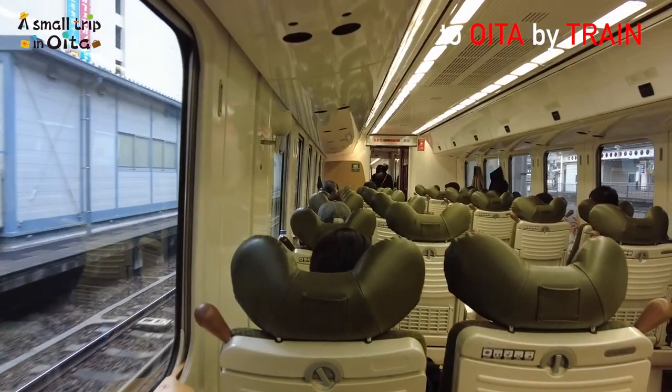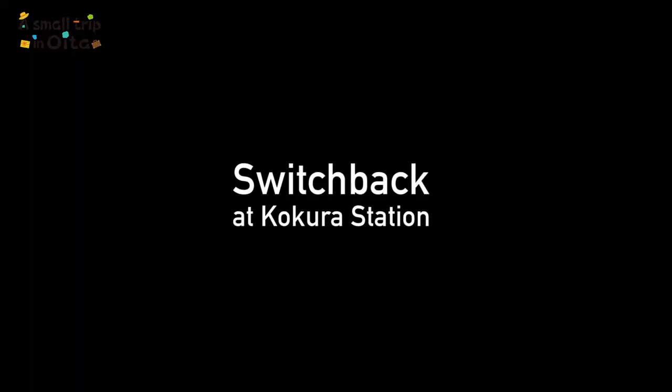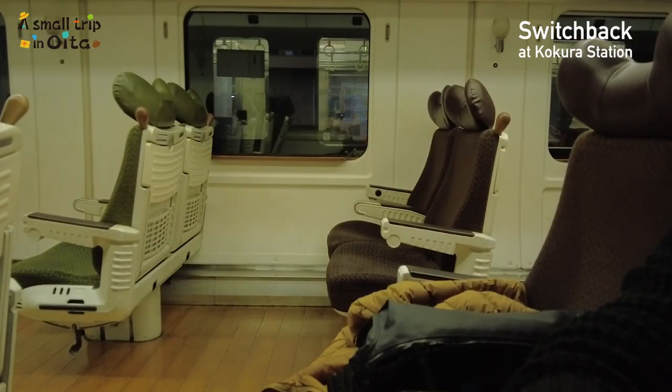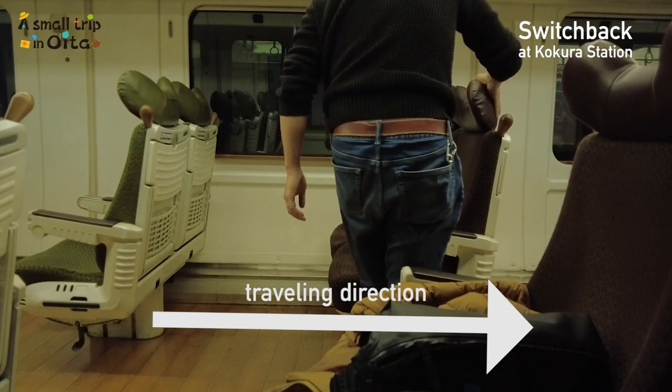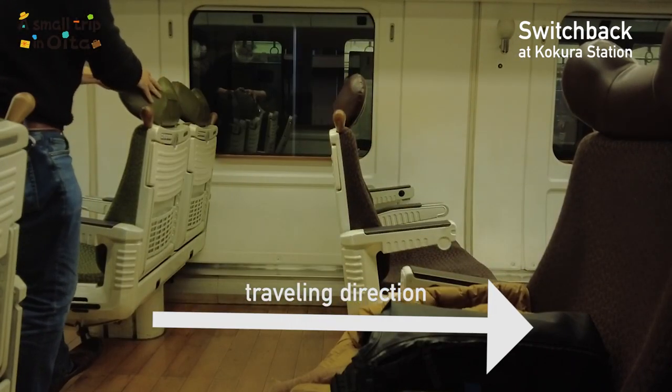When taking the express train Sonic, please be aware that there is a switchback at Kokura Station. At Kokura Station, the train will switch to the opposite direction. Therefore, you would need to change the direction of your seat.